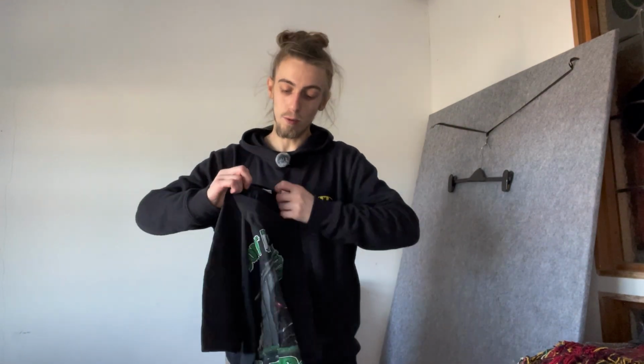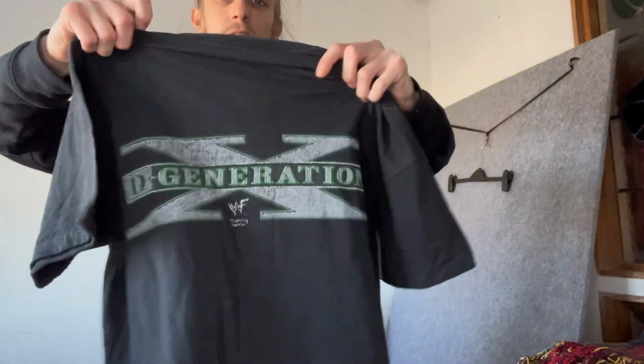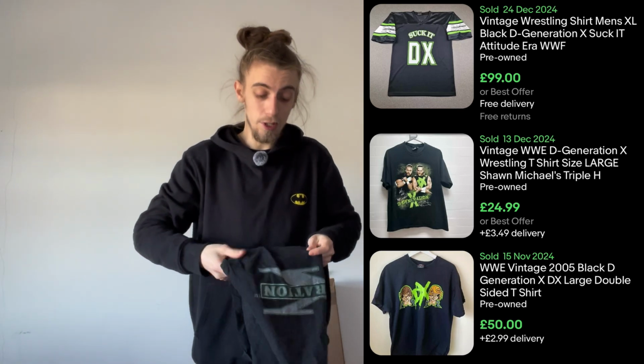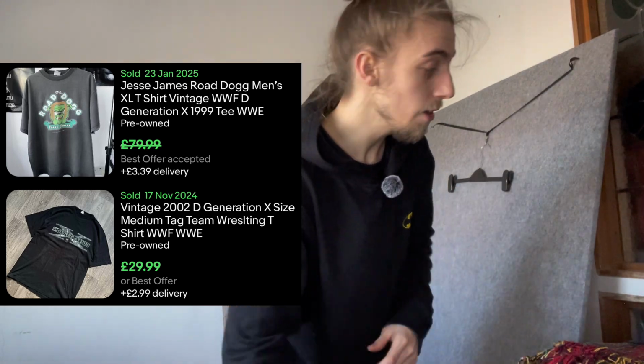Couple of vintage tees here now. These are wrestling tees, vintage wrestling tees. This one is The Dog. Don't mess with the dog. And this is Generation X. Haven't looked these up yet, but I'm going to say 30 each on the low end. Maybe more, depending on how collectible they are, how rare they are. But that was the first one. If there's any wrestling experts out there, let me know down in the comments if you know anything about these. That's Flipping Retro. I'm looking at you guys.